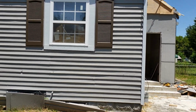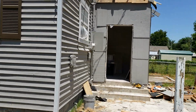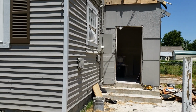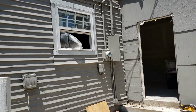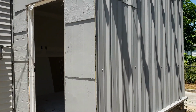They'll come the outside. His backside here. So when I put metal siding, he'll rip all that off and put T111 on it. Here's the metal siding.